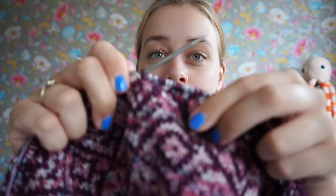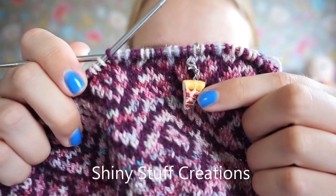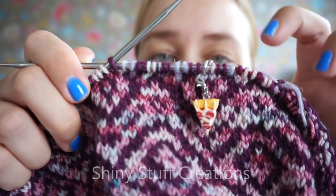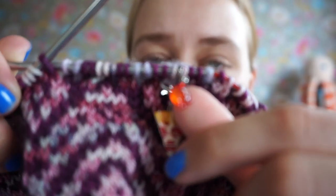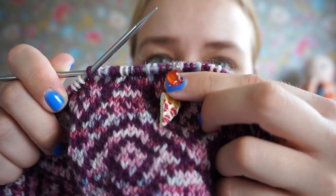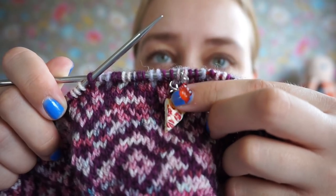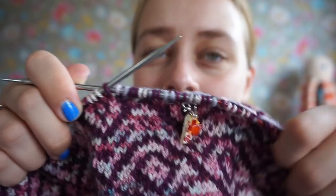And I have attached my progress keeper by Shiny Stuff Creations. A little pizza slice. I love it. And my stitch marker for the beginning of the round is this little crabby that I got. It was an earring originally. I got it at a Taiwanese aquarium and I just made it into a stitch marker. Yeah.